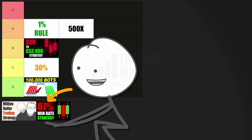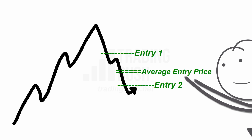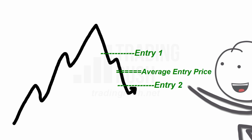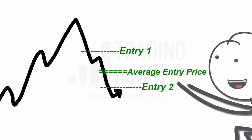The next method is used by traders to increase their win rate. Basically, you know how in the stock market when the good stock goes down, people buy? And if it keeps going down, people keep buying more? They basically average down because the price has a higher probability of going up in the long term. Even if your first entry was wrong, the second entry at a lower price moves the average entry price down. That gives you a better overall entry point, which results in a better overall profit when the price finally moves in the upward direction.